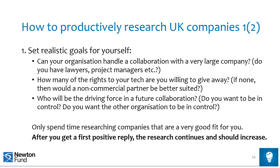So it will be good at this point in time if you already think about what kinds of collaborations and sharing of technology or innovations you're willing to enter into.